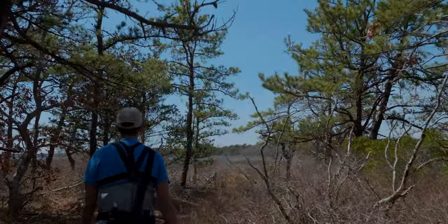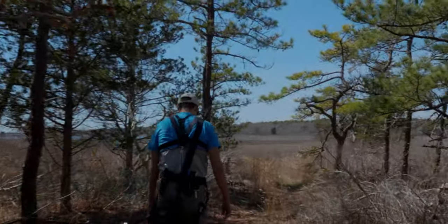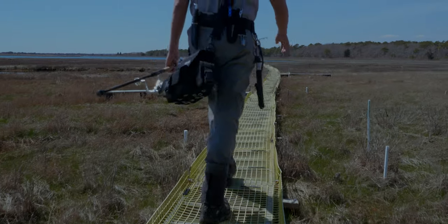On our way out to the jetty, I realized that there was an estuary that looked very promising. So before we left, I decided to give it one last shot.